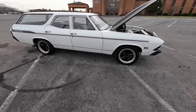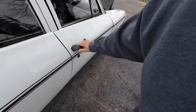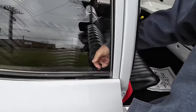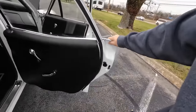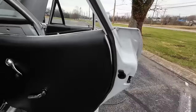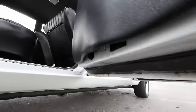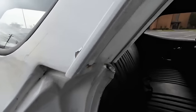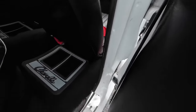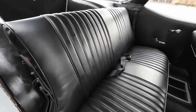All right, let's check out some more of this interior. Wonder if this door is open over here. Maybe this one. Yep. Stiff lock there. There it goes. Seals look good. Door panel's been recovered. It's looking pretty good. Not bad at all. Missing a little bit of carpet there, but they did try to replace it. It just didn't go all the way back.